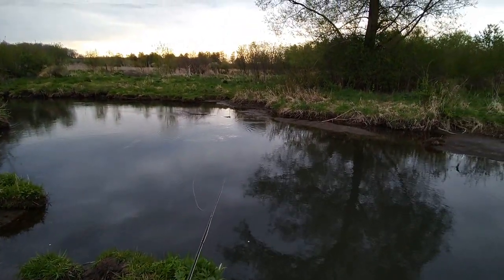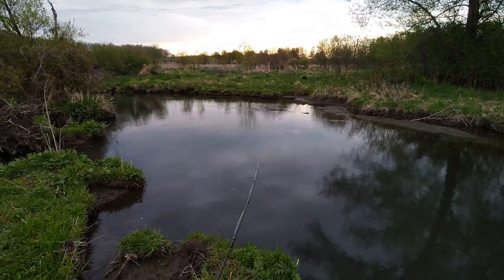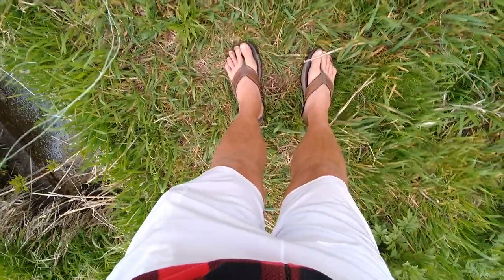You'll see that I'm going for the far bank. I'm looking for a little bit of a transition over there. It's only about 48 degrees, 50 degrees out today. Yes, I'm still in shorts.